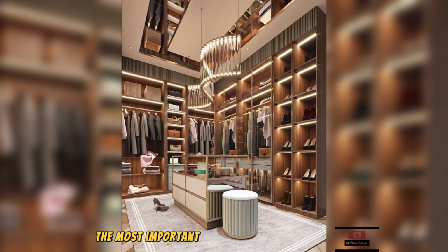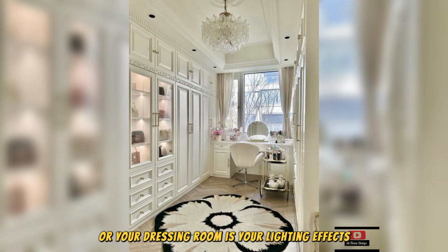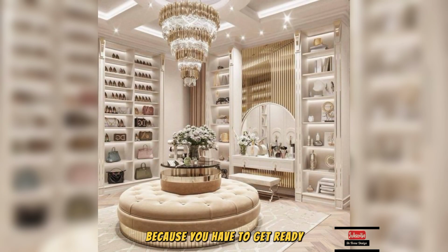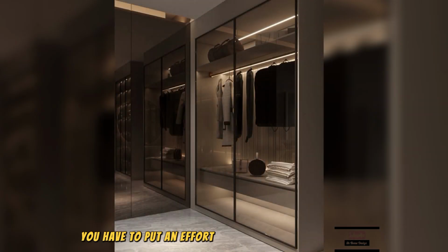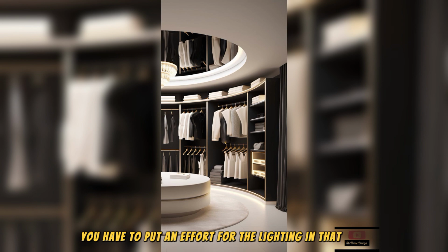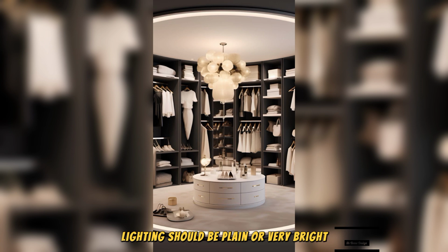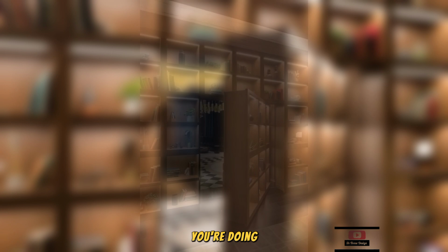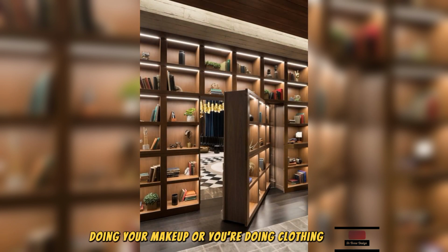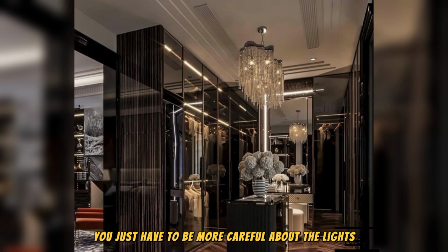The most important thing in your wardrobe area or your dressing room is your lighting effects, because you have to get ready for some type of amazing events. You have to look beautiful. So ladies and gentlemen, you have to put an effort for the lighting in that area. Lighting should be plain or very bright. That will tell you all about the flaws or mistakes you're doing during your makeup or your clothing styles. You just have to be more careful about the lights.